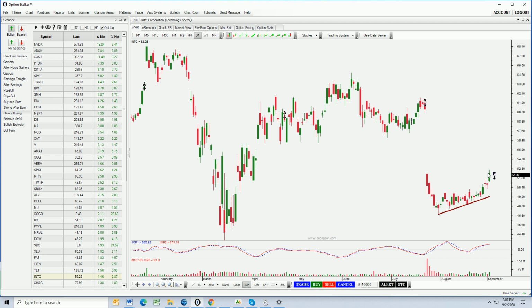So tomorrow, if the stock opens higher and the market looked pretty decent, and it looks like the stock is going to start filling in this gap, I would not have a problem selling at the money options that expire even Friday, because that's such a nice breakout right there. This stock should continue to move higher.